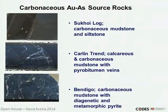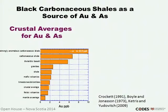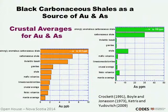So the carbonaceous gold-arsenic source rocks I'm talking about, there are some photographs there of typical examples from Sukhoi Log, the Carlin trend, where these rocks actually have bituminous veins in them, or from Bendigo, it's a similar story. Now, if we go back through the literature, and Boyle and Crockett and a number of people have put this data together, we find that generally gold and arsenic are enriched universally in black shales. It's not just these shales around ore deposits, but many black shales have enrichments of gold and arsenic, and gold contents have been measured over 10 parts per billion in carbonaceous shales compared to the background in igneous rocks, the background in the mantle, which is much lower by comparison.